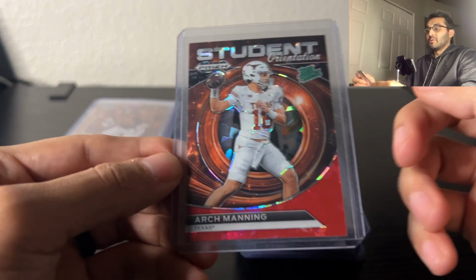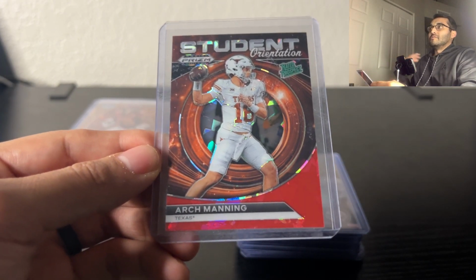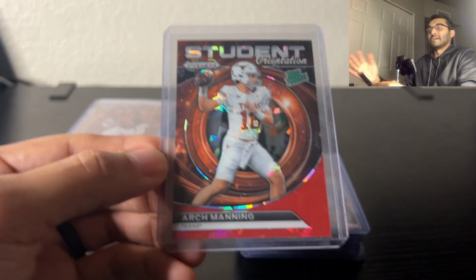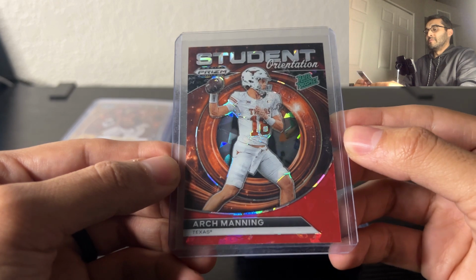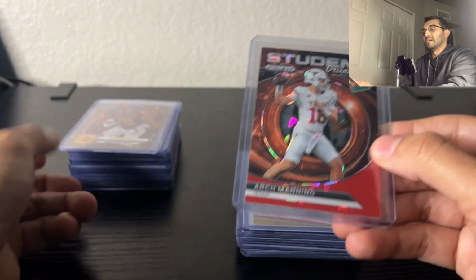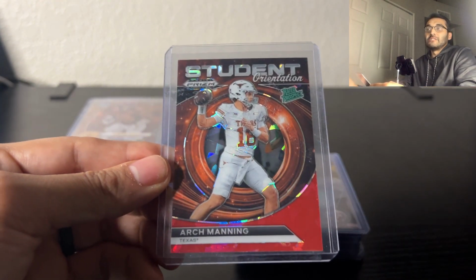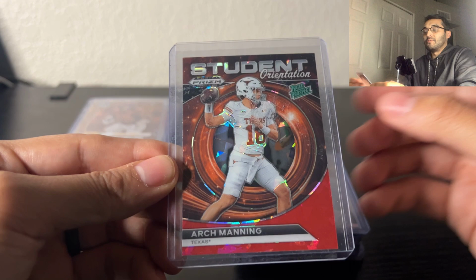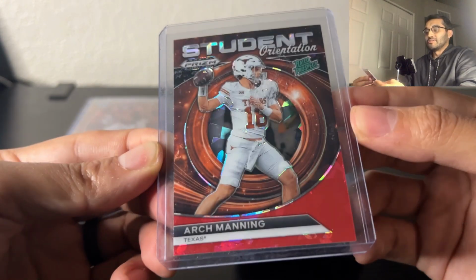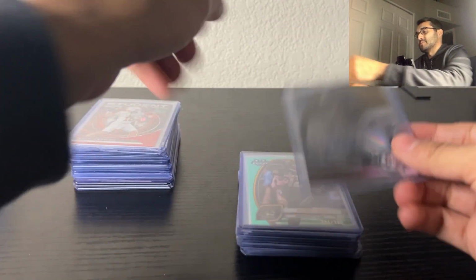This was a crazy one. Student orientation, Arch Manning. I don't know if maybe the lack of detail in my listing helped sell it, but I didn't have student orientation in my listing. Again, maybe the downside of bulk upload is that you do miss some details. I didn't write that. I thought that was a base auto on the gold, so this red ice, but it sold overnight. You can buy copies for 15, 20 bucks. This one sold for 30. It was on a promoted listing, so maybe it just caught the eye, and of course good photos and good feedback are also going to help, but that was a nice one there.